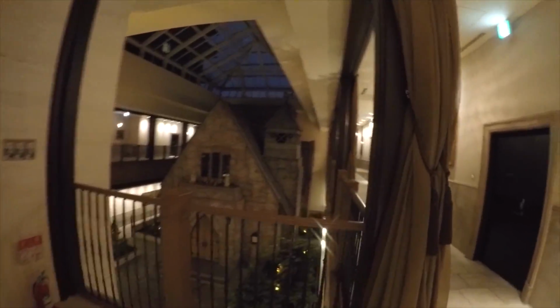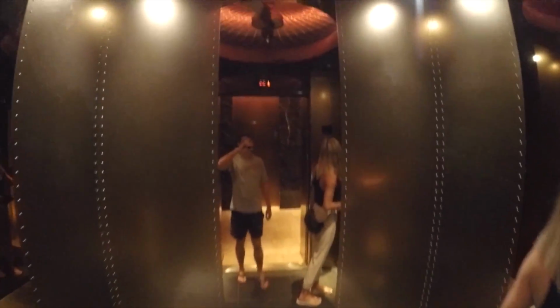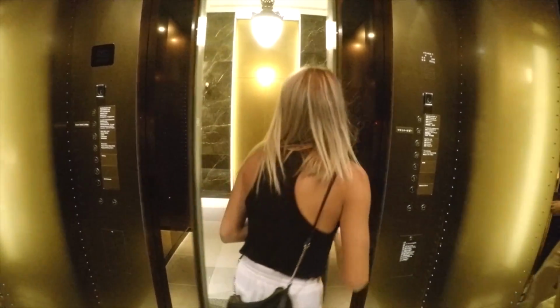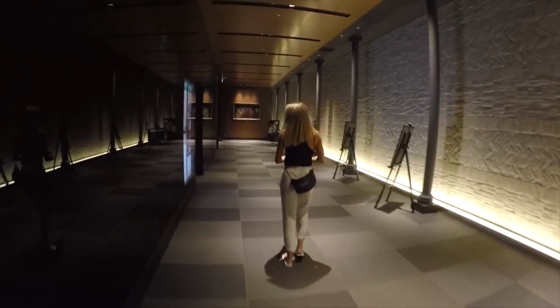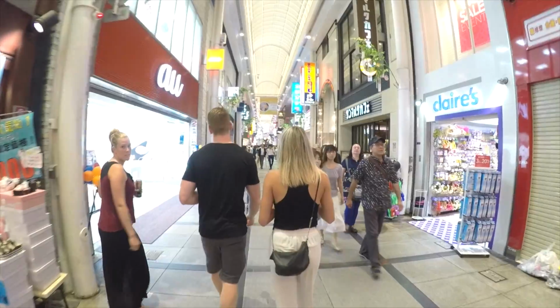Yep. This is our hotel. It's fancy as F. We have a church inside of our hotel, or like some sort of a church replica. This hotel is goals. And oh my gosh, those are so many minions.